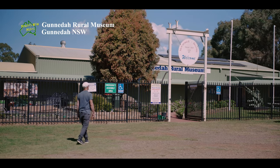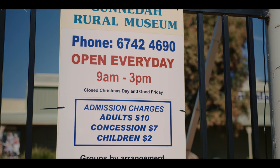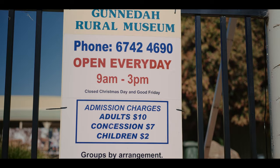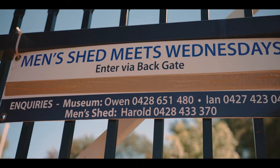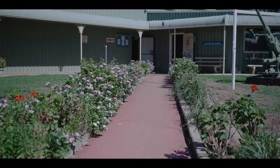The Gunnedah Rural Museum is a great place to visit. It's open every day, 9 to 3, except Christmas and Good Friday. Entry for adults is $10, concession is $7, and children get in for $2. There's also a men's shed group in the museum.